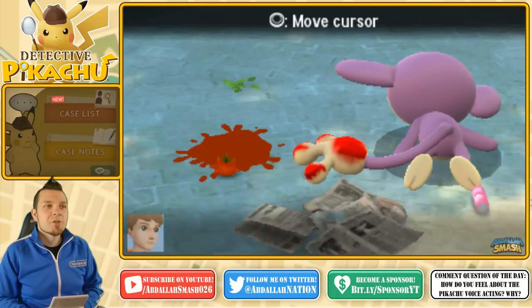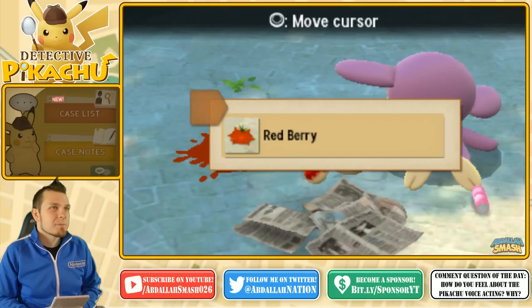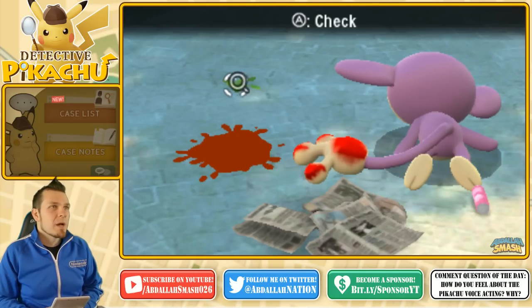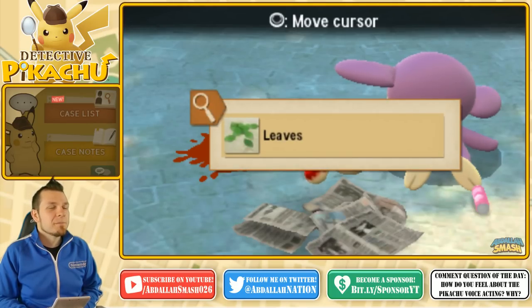Okay, and what's this over here? It's a deep red from the ketchup and berry. Mm-hmm, and this is a spicy berry, so it doesn't seem like it would have been holding the berry to eat it. Okay, so we got a red berry. What's this? Leaves? They're withered, but they seem like grass that grows around here.